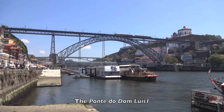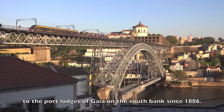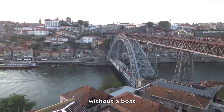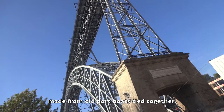The Ponte de Dom Luís I has linked North Bank Ribeira to the port lodges of Gaia on the South Bank since 1886. Before then, the only way to cross the River Douro without a boat was to precariously cross a narrow pontoon made from old port boats tied together.